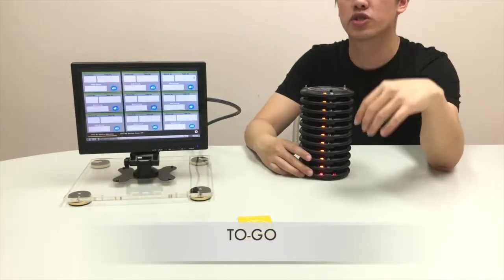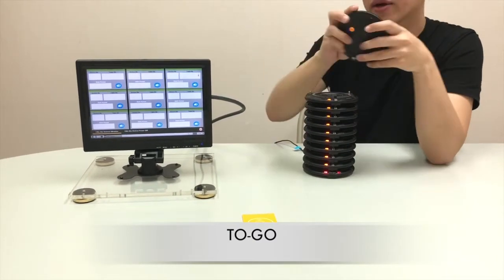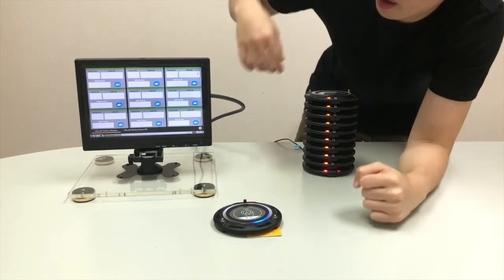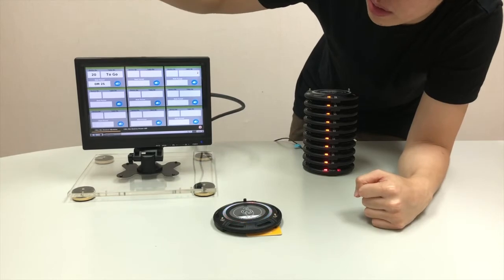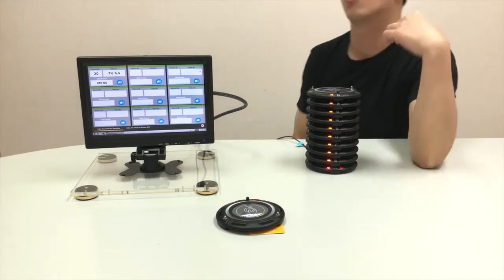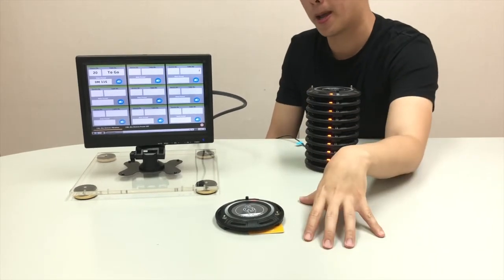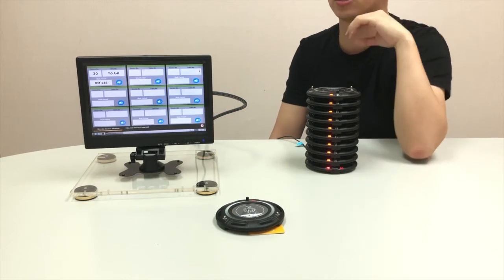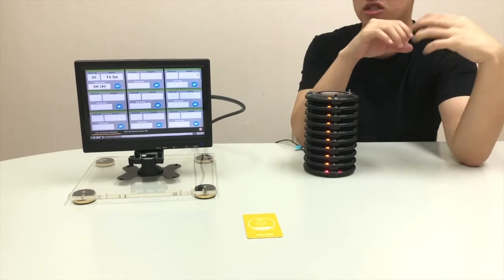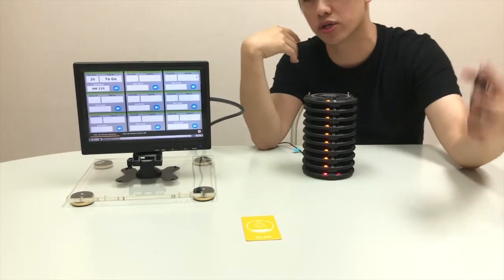Okay. For a to-go order, we just randomly grab one of the trackers and place it on the to-go scan card. And on the screen, it shows the order number and you can see to go, and it also starts a timer that shows the waiting time of each order. The guests might just walk away with the tracker, and when the order is ready we just call for guests to come back and pick up the order.